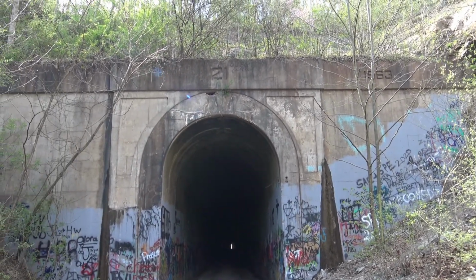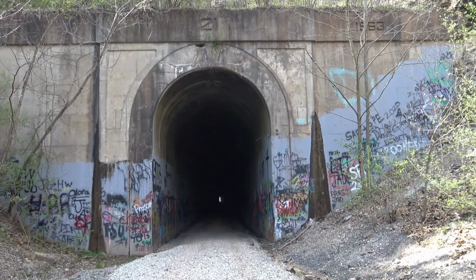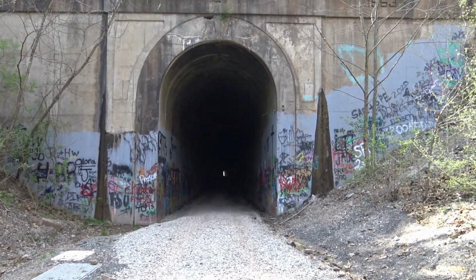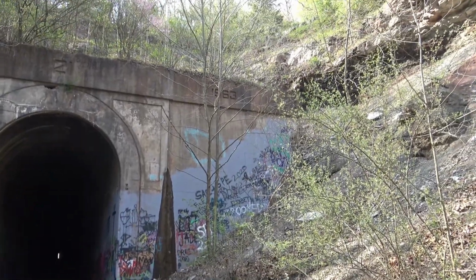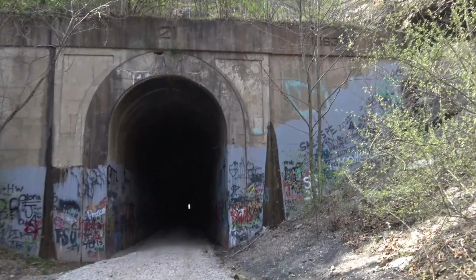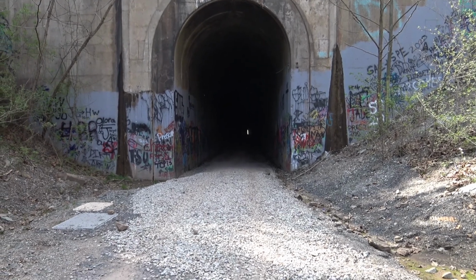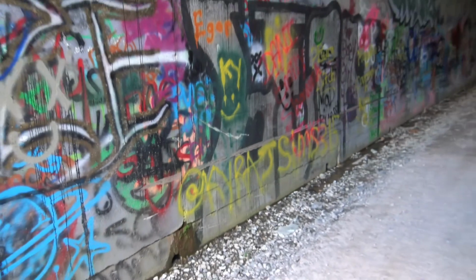It says tunnel number 21, which is at Eaton, E-A-T-O-N, West Virginia, of course, on the North Bend Rail Trail. And you see, this is a concrete tunnel because it's a newer tunnel. You see the date there, 1963. The old tunnel is around here somewhere, but it's closed off. I think parts of it had collapsed, so they sealed the entrance to it. Just a bit of graffiti on this one. Nice, colorful.